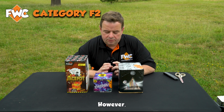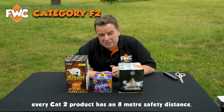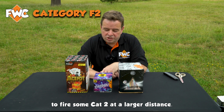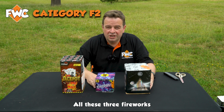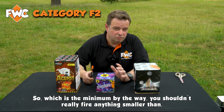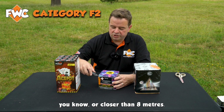However, although every Cat 2 product has an 8-metre safety distance, we believe that it's actually safer to fire some Cat 2 at a larger distance. I'm going to give you an example here. All these three fireworks are category 2 with an 8-metre safety distance, which is the minimum, by the way. You shouldn't really fire anything closer than 8 metres.